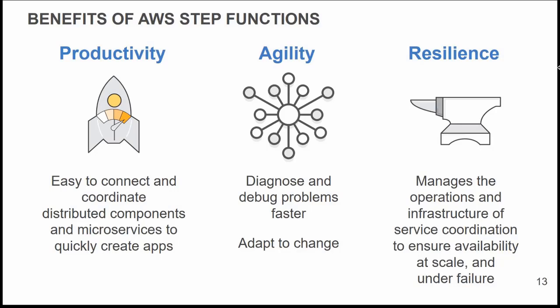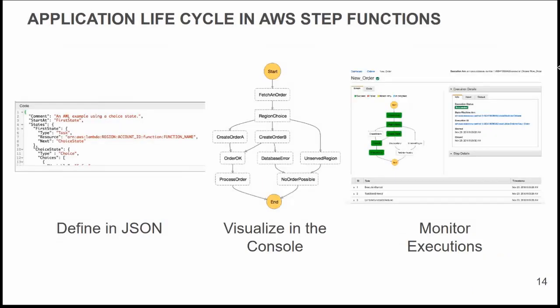your applications. By productivity, we mean it's easy to connect and coordinate different distributed components of your applications to put together applications quickly. By agility, we mean you can find out what's going wrong faster and solve that problem sooner, but also evolve and adapt your applications over time more quickly. And finally, it delivers the resilience you've come to expect from AWS by managing the operations as a service with nothing for you to worry about in terms of scaling, and high availability at scale and under different failure conditions of your microservices. So how does this work? So the application lifecycle in Step Functions has three basic pieces.